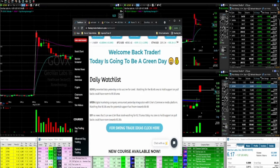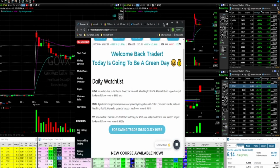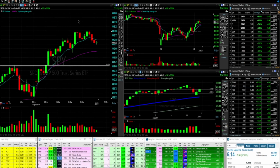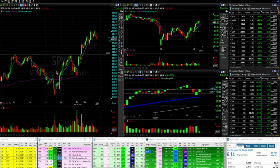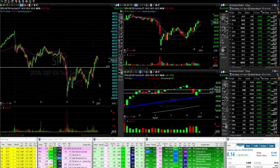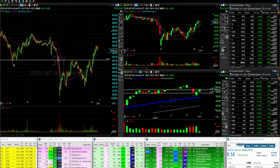And today, the daily watch list: GOVX, MRIN, SSY, and I also had the SPY, which I added later on in the morning, right before the bell rang. And the SPY was a simple trade. It just never gave me a pullback. We were looking for a break of this 441 level right here. That was previous resistance here recently.